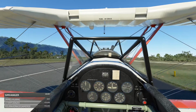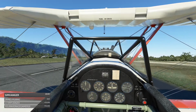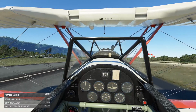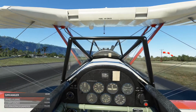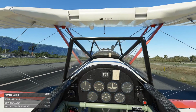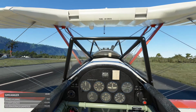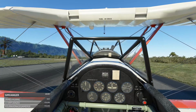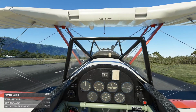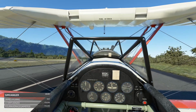Price of the aircraft is $14.99. For other aircraft in the same range and the same fidelity, if you will, I think it is reasonably priced. I don't think it is overpriced. I think it's just right in terms of pricing. So if you like this kind, it's definitely not for everyone. Not everyone will enjoy this aircraft.